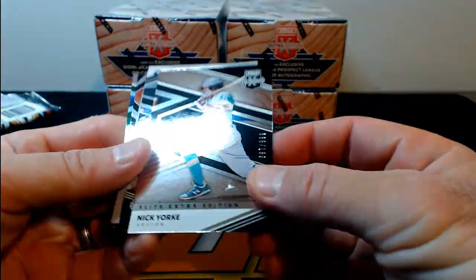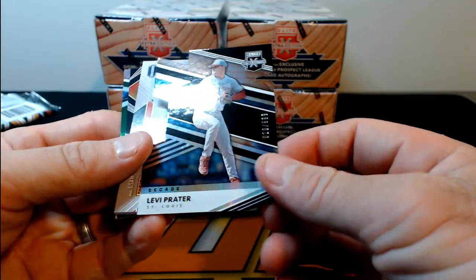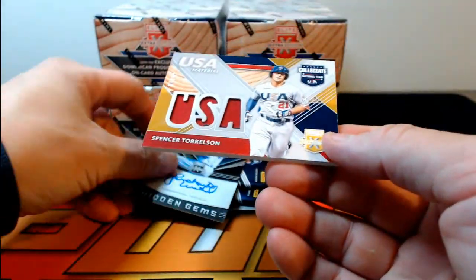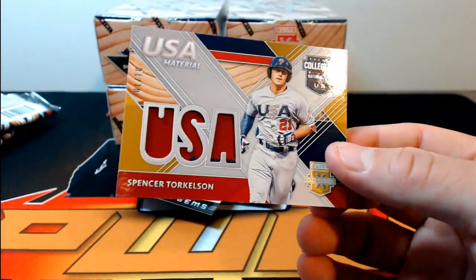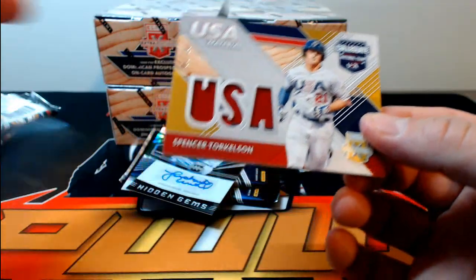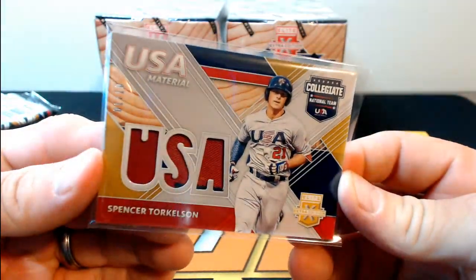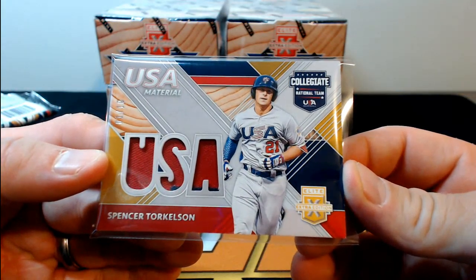Ooh, nice one coming up. Number to 999, Nick York. Die cut number to 999, Levi Prater. And look at this, a Spencer Torkelson patch, number to 10. Very nice. 1 of 10. Look at that. USA patch. That's sweet. Going out to Detroit. 1 of 10, collegiate patch. Detroit is Robert P.